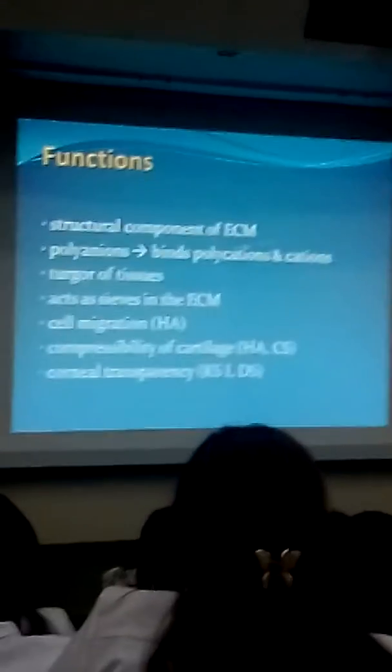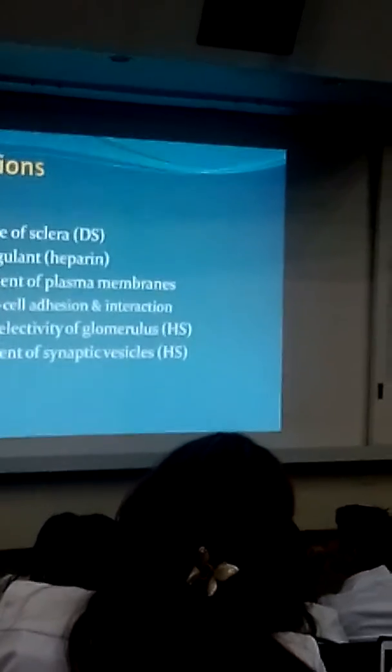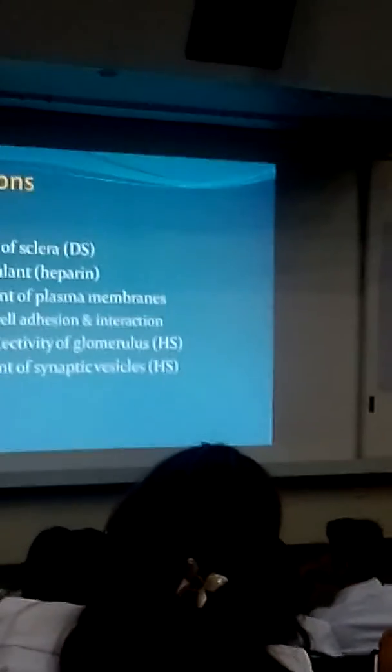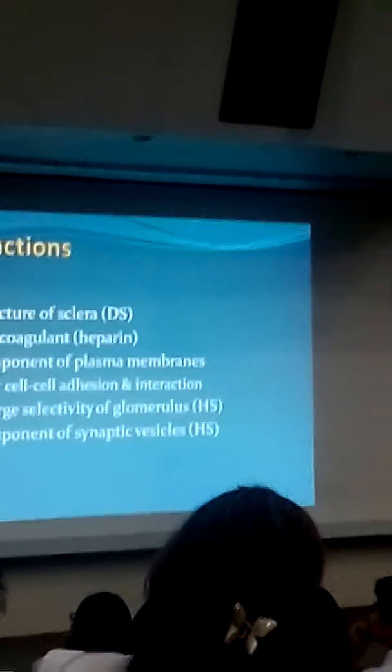All you need to remember is that these are the functions in general, and these are specific. These are all in Harper's. I just want to run through this so I don't have to come back tomorrow. Tomorrow is purely histone.